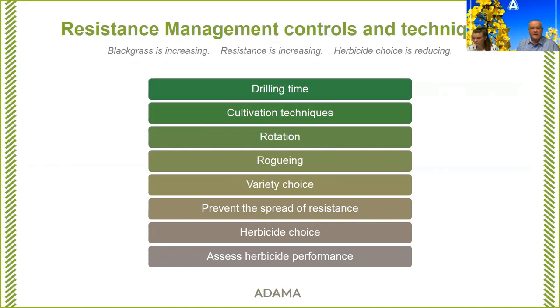The growth habit in the autumn, for example, should you consider using something like a hybrid barley because of its vigour in the autumn? Can that have an effect? Ally that with seed rate as well. Increasing seed rate can have an effect. Preventing the spread of resistance is important.